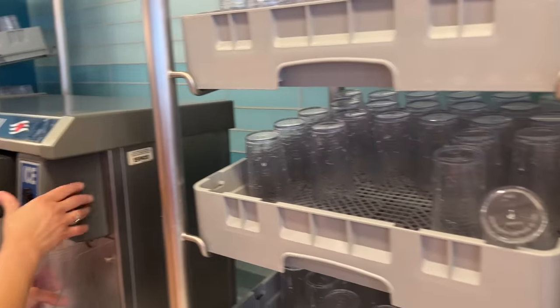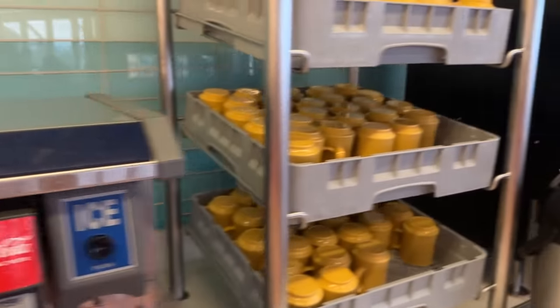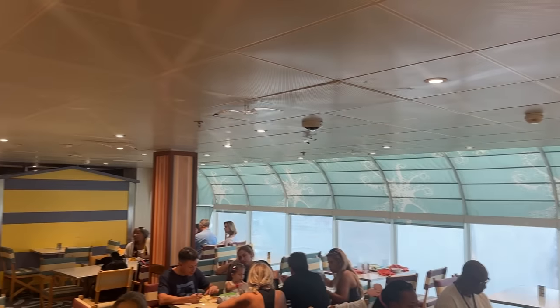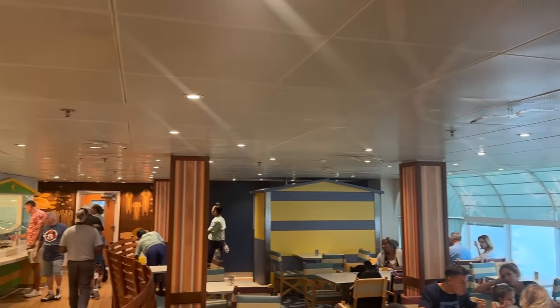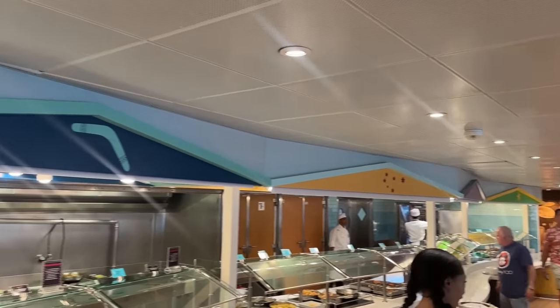On to beverages, there's a variety of sodas, coffee, tea, juice, water. As a pro tip, make sure you bring a nice big tumbler on board so you can refill that and bring it back to your room or your table or the poolside. This is one thing that's unique about Disney Cruise Line, as on a lot of cruise lines, you have to pay extra for a soda package, but it's all included here on DCL.